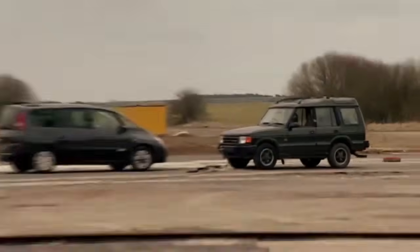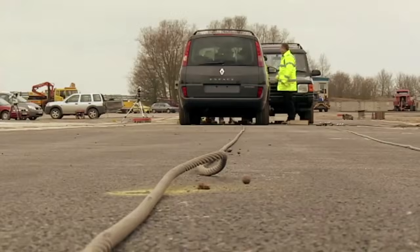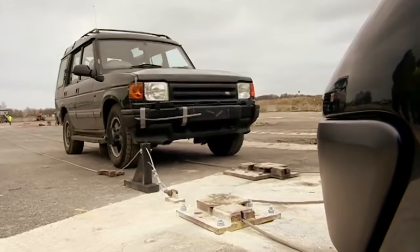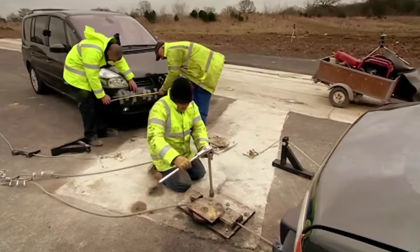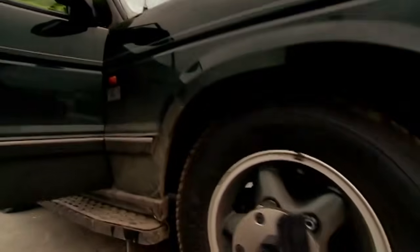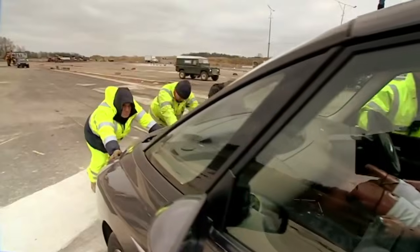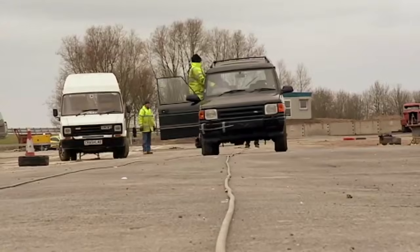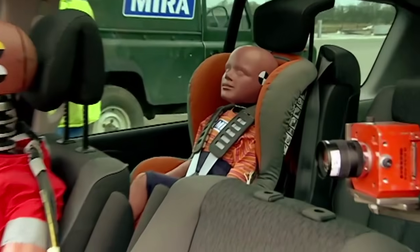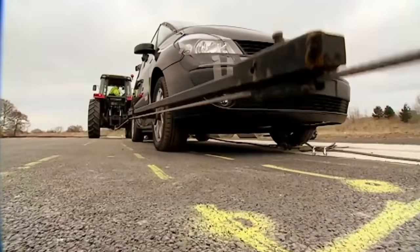We'll be staging for real the sort of crash that NCAP tests try and simulate. Both the 4x4 and the Espace will be travelling at 40 miles an hour, and they'll hit head-on. That's a closing speed of 80 miles an hour, and the energy involved will be colossal. Only one family will walk away, but which will it be?